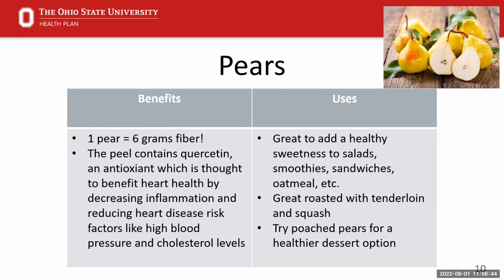And that brings a good point too, is if I can wash and eat the peel on most things, I will, because there can be a lot of good nutrients in the peel of the foods that you eat. So just as a little side note to think about as you're eating your produce. So pears are great by themselves. We know that they're absolutely delicious. They're sweet in and of themselves.